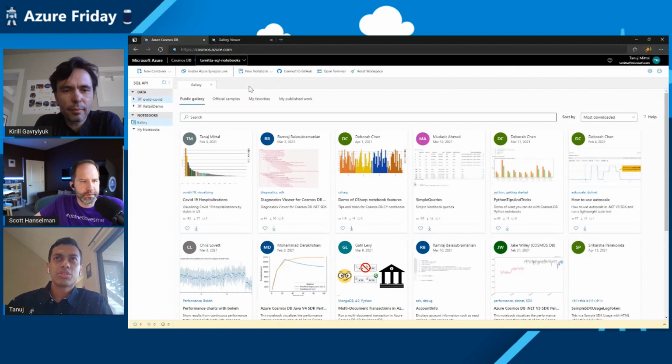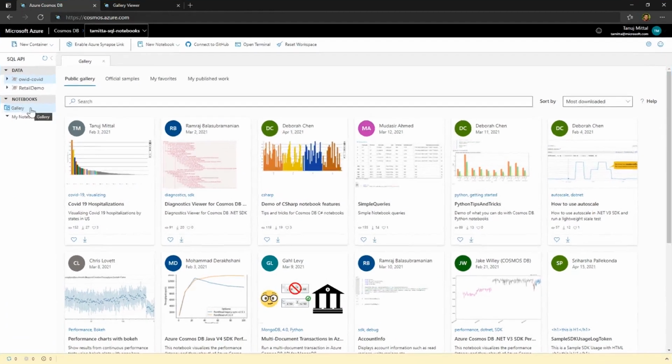So I'm going to demo some new features about notebooks that we have. Now we have support for sharing your notebooks either via GitHub or Notebooks Gallery. If you open Data Explorer, you'll see an option to open Gallery. When you click Gallery, you'll see that there's a public gallery of notebooks.